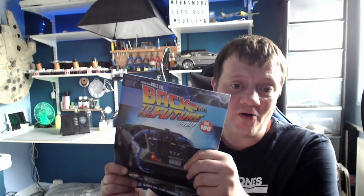And we are going to be doing issue 100 of Build the Back to the Future DeLorean, issue 100. Never thought we'd get here. That's been a long slog and a lot has happened since then, but we are on issue 100. Now I know we've got about 30 odd issues to go, and then we'll have a complete car that is Back to the Future 1 and Back to the Future 2 version. And then we've got the extended issues, and that is going to be the Back to the Future 3 version.